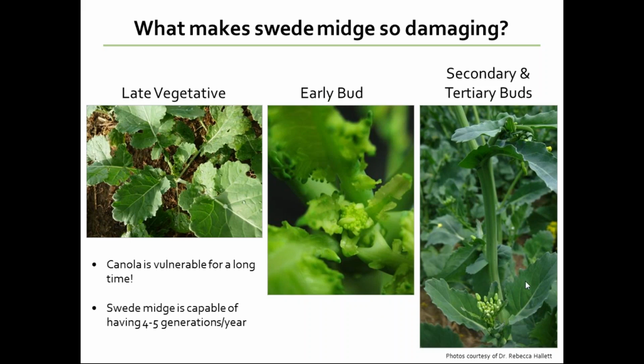Those are also very suitable for egg laying and larval growth. So all of these points can be attacked by swede midge, and that's what makes canola so vulnerable.